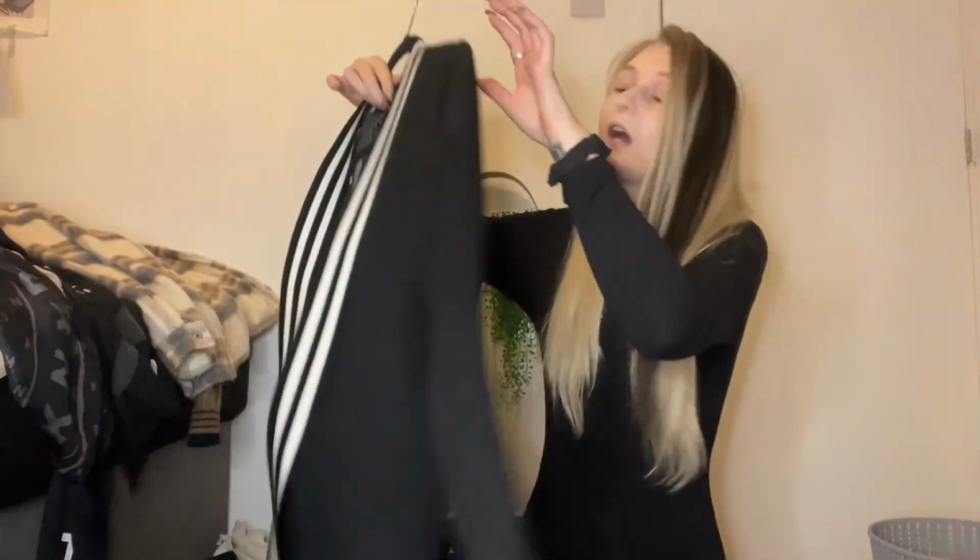It's so nice, it's so comfy. I put it with leggings, or even this one piece kind of thing. It's just something to throw on top of anything, and it's black, my favorite. So yeah.